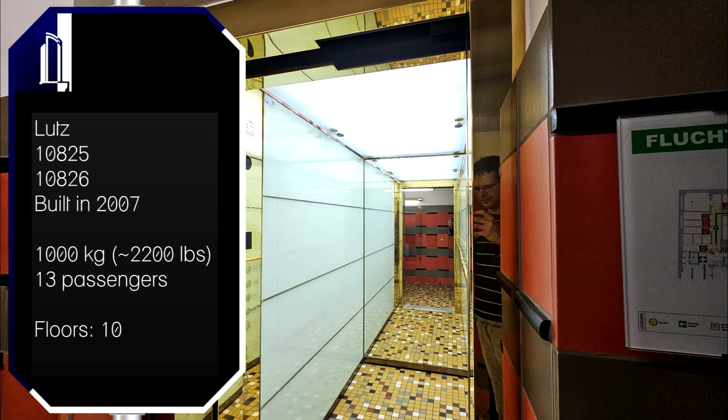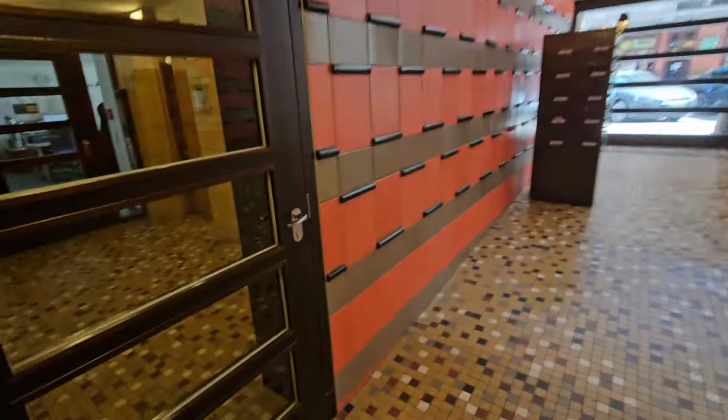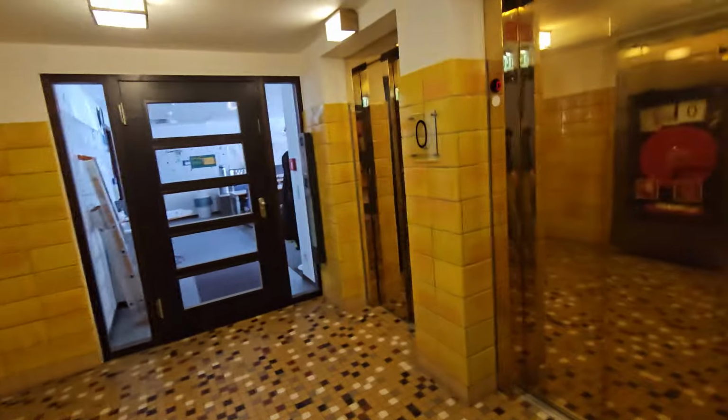Let's start off with these two elevators. And then let's head over to the elevator in the middle of the staircase that goes up to floor 9, but it actually goes painfully slow for floors up to 9. That is so weird.